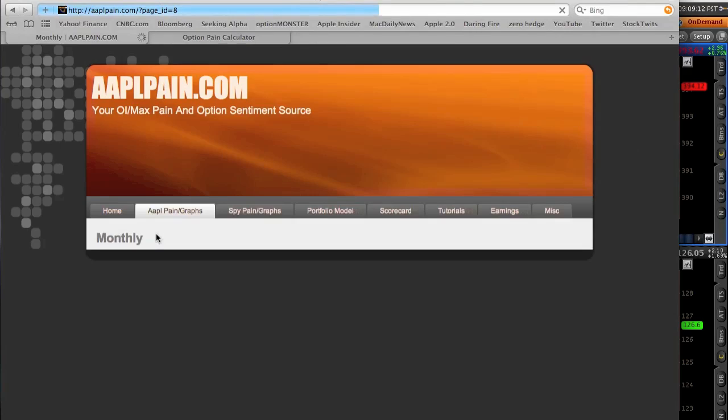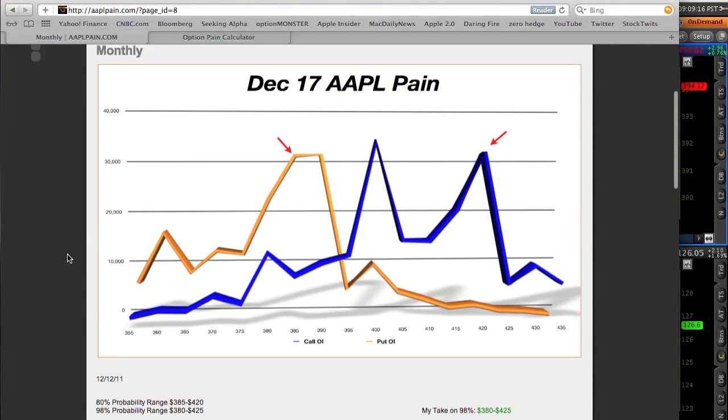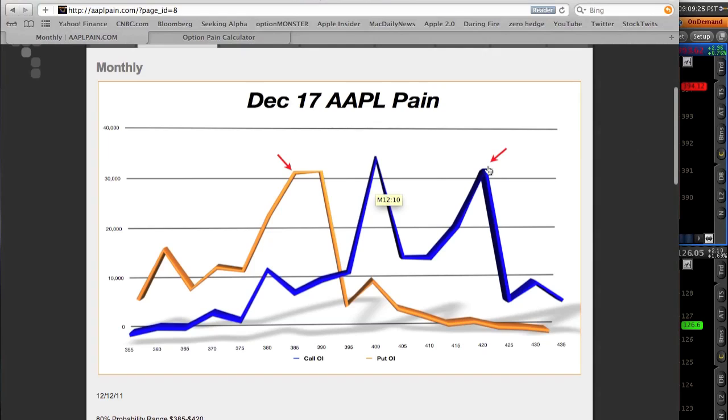Going over here to the monthly, I just updated this, so this is all brand new. The highest open interest is going to switch back and forth right now. For safety, we're not computers. If you're going to write any risk trades, use this strike over here.